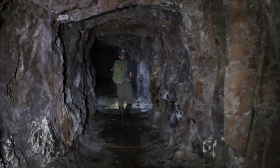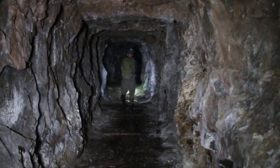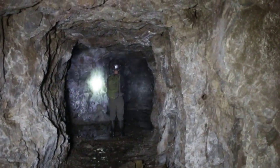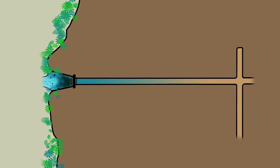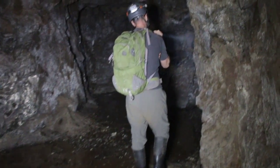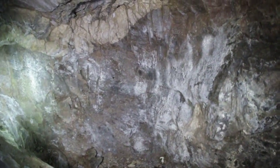But what a sweet, big, echoey, hard rock adit. You don't often get them this reverberant. A three-way junction that doesn't lead anywhere. So let's have a look at this, folks. Ah, yes, okay. To the left and straight. To the right. There we go.